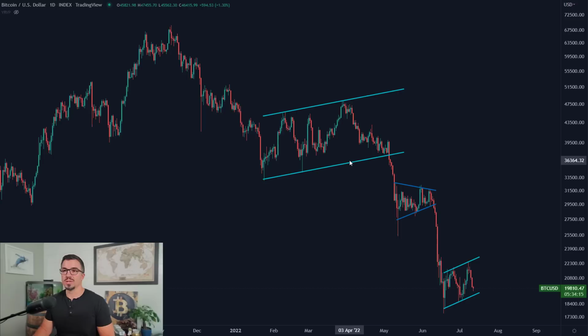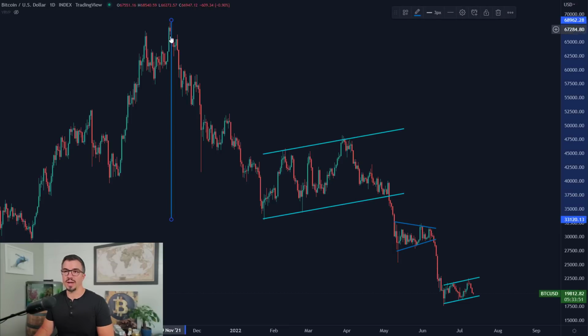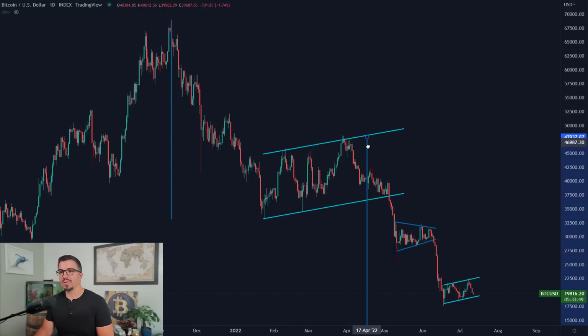However, here's the thing. The objective of these patterns is found using what's called the flagpole. So here's the flagpole from this high down here to the low right before this consolidation started. What you do is take the height of that. So I'm going to turn off log view so we can draw a vertical level here. Down here to 33 approximately, so this was about the low, and up here to the all-time high. Okay, so if we copy this over from the high of this consolidation within that bear flag pattern, we get the objective here for Bitcoin.